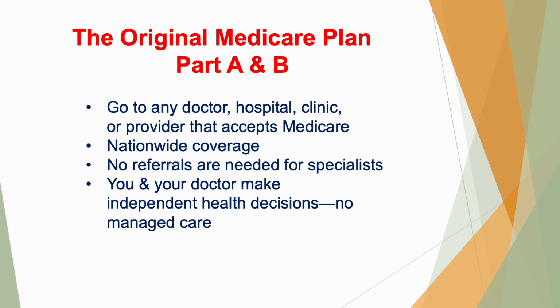Under the original Medicare plan, which is Medicare Part A and B, you can go to any doctor, hospital, or clinic that accepts Medicare anywhere in the U.S. or the U.S. territories. It's nationwide coverage. There's no referrals needed for specialists. The decisions are between you and your doctor.